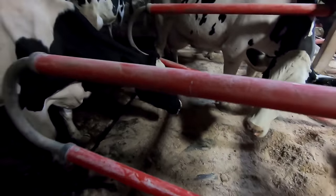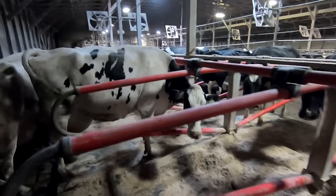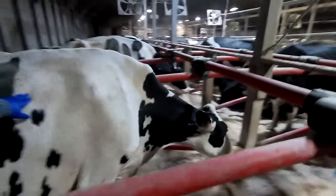These are our flex stalls we've had in for a couple months. Cows are standing in place, they're not laying crooked or anything, but when they go to stand up, they bump into them, it doesn't hurt their back. So I think we're pretty pleased. It's been working out pretty good. All right, let's clean these stalls off.